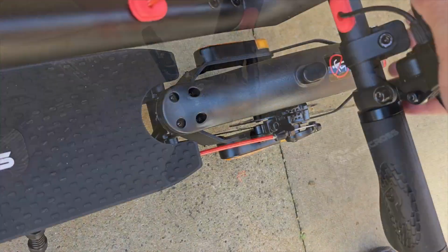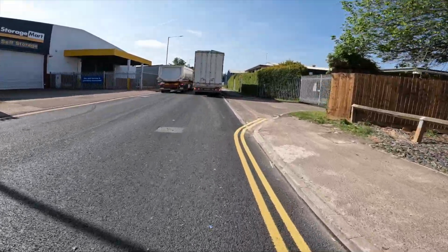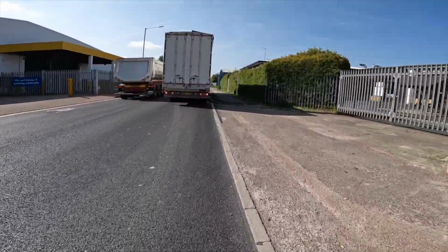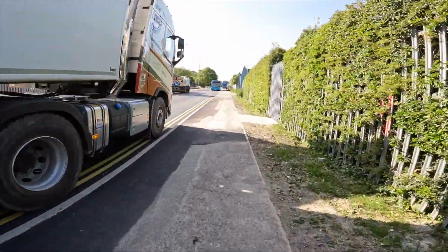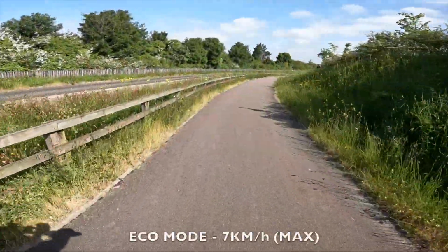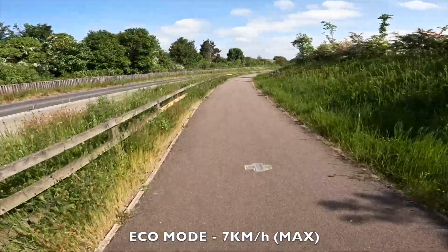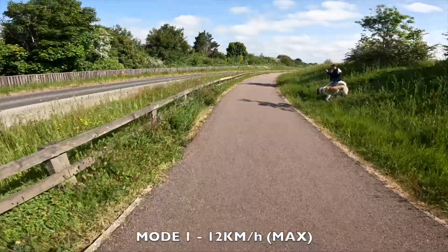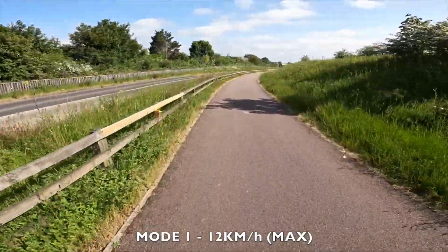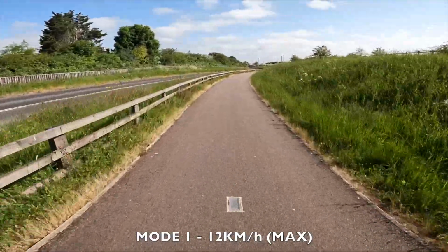Now the scooter itself weighs around 16 kgs and the maximum load supported is up to 150 kg. The scooter offers a decent, nice, smooth ride with front and rear shock absorbers, so you have a decent amount of power and acceleration and the ride is quite stable. Alright, in eco mode first of all, you can barely get 7 kilometers per hour, which is just not fast enough. So putting it to gear 1 now, level 1. So you can now achieve around 12 kilometers per hour, which is much better, much faster.